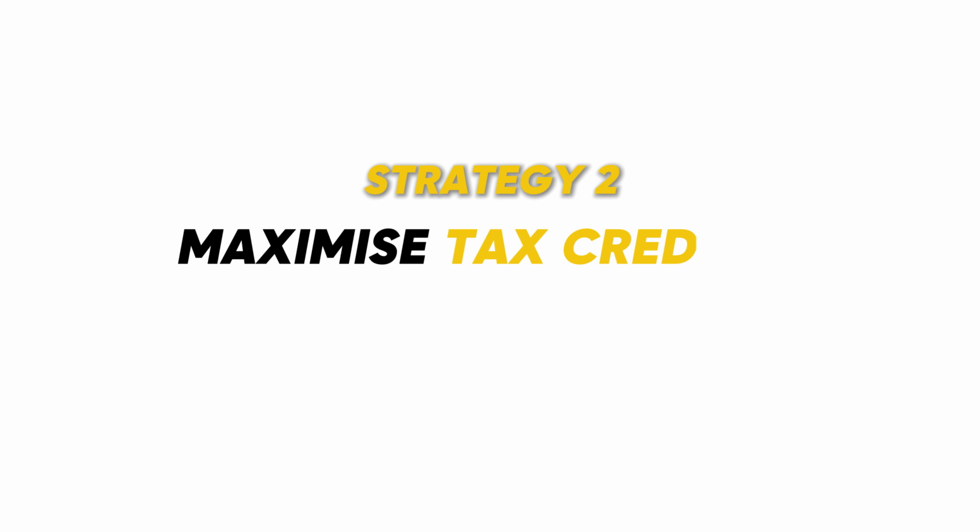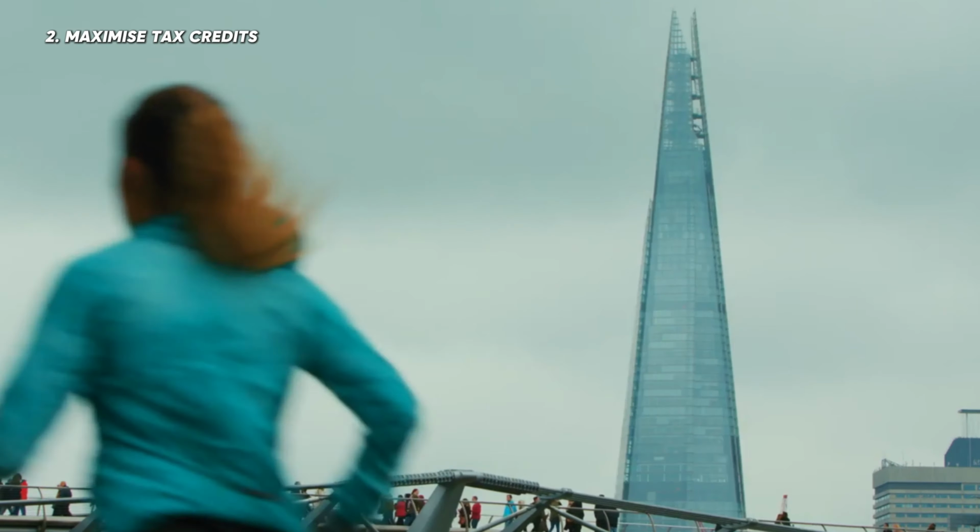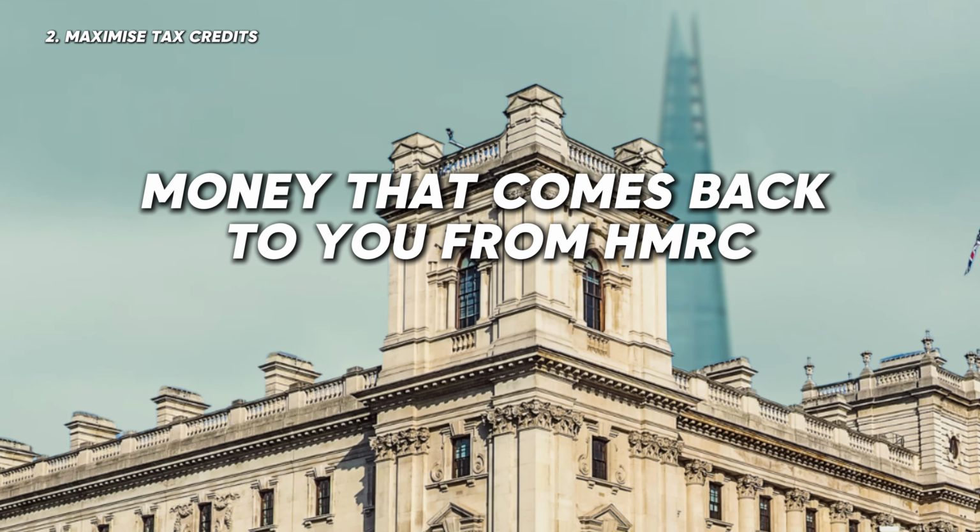Strategy number 2 is to maximize tax credits. Tax credits are money that come back to you from HMRC, and they're different to a deduction, which is reducing your profit and therefore the amount of tax you pay. Now, a great example of a tax credit that agency owners miss out on consistently is R&D.